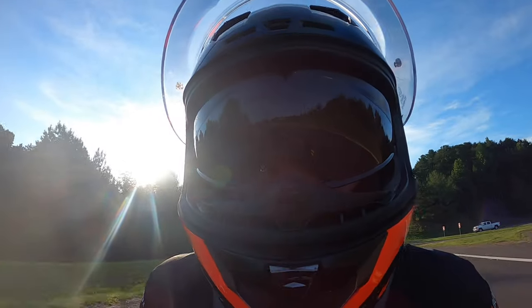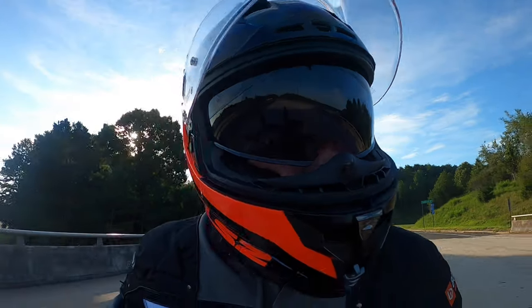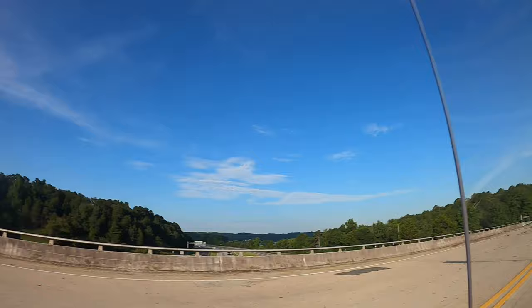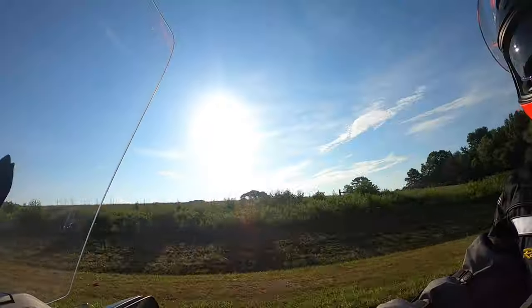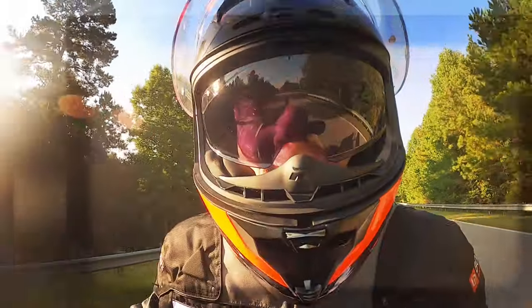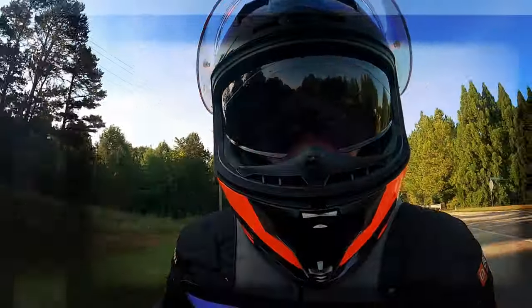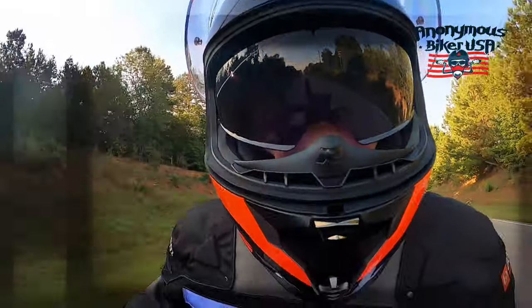All right, so this is Cherokee Scenic Parkway. Let's take it. Basic meandering country road. No traffic, we'll take it, right?